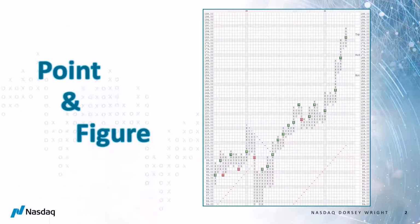The foundation of our analysis is point and figure charting, which we believe is an effective tool for filtering out the short-term noise in a security's price movement to focus on the underlying relationship between supply and demand. Chart patterns and other technical measures help us determine if there is sufficient demand to potentially drive the security's price higher, or if excess supply may create resistance and downward pressure on the price.